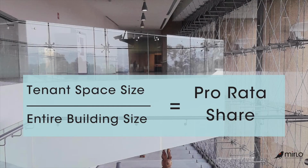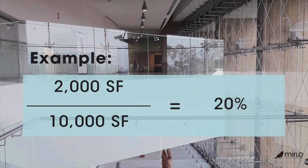But if you do, to calculate your Pro Rata Share, you just take the size of your space divided by the total size of the building. So if you occupy 2,000 square feet in a 10,000 square foot building, your Pro Rata Share is 20%. And if the neighboring suite occupies 5,000 square feet, then their Pro Rata Share is 50%.